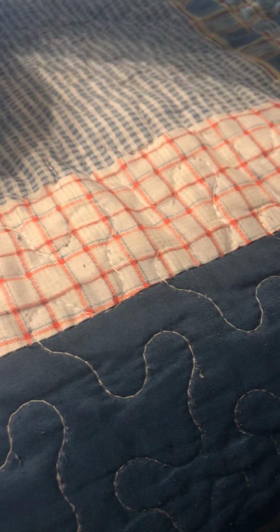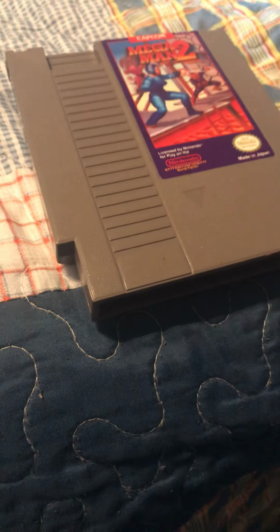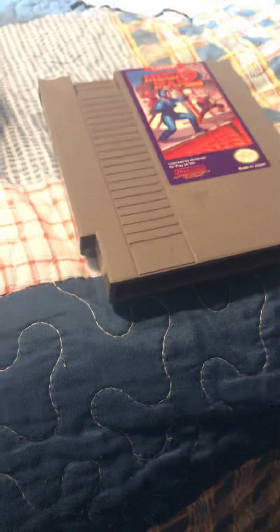Up next... Oops, I think I put it in the wrong spot. Hang on. There we go. Up next, Mega Man 2, which is probably the best Mega Man game of all time. And for good reason, this is really good. I especially like the Dr. Wily Stage Part 1 and 2 music.